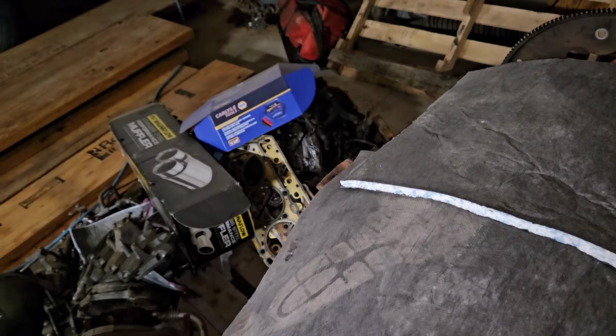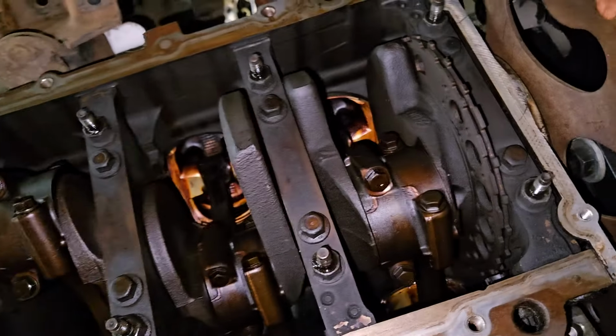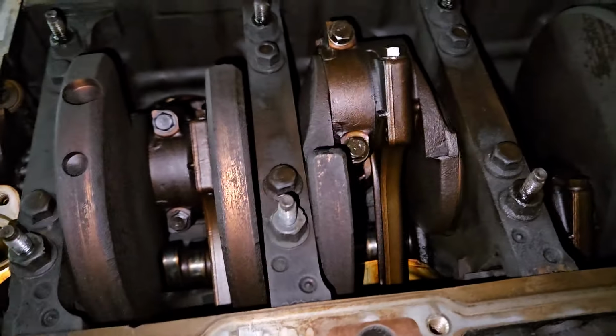So, I think I did a video. I know I did a video on this already. Whether it got uploaded or not, I don't know. Can you tell me something that you notice? Like, holy smoly, this thing's a freaking nasty piece of shit. I mean, it's just really dirty in here.